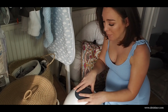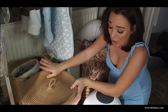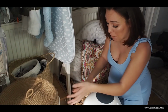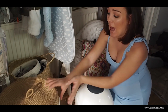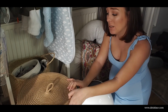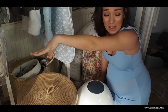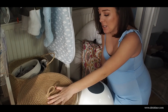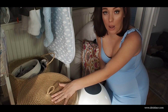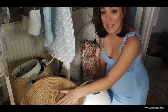This holds the odour. Next to this is the laundry basket. I absolutely love this laundry basket. It fits perfectly here because it's not too big. It's kind of the same height as the bin. I got this from HomeSense, and we use it for our laundry at the moment, as well as when we change him at the nappy changing table at the cot, we can just chuck his dirty clothes straight in the washing basket. So that makes life easier.